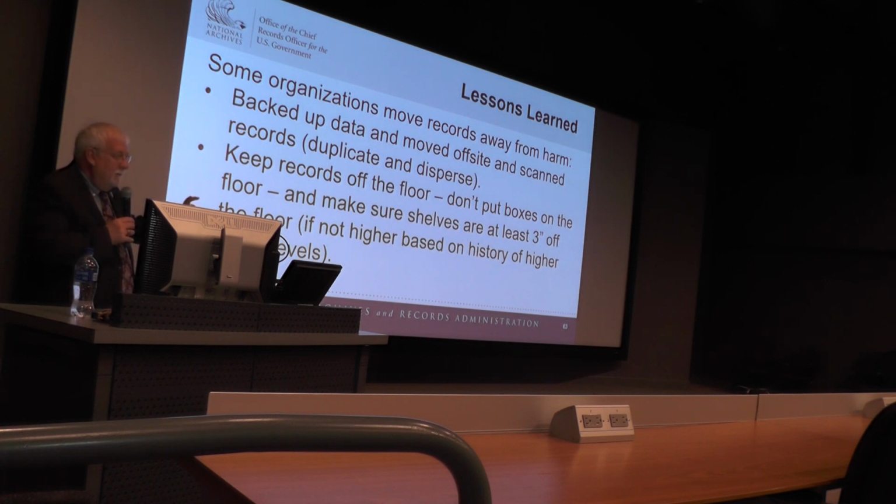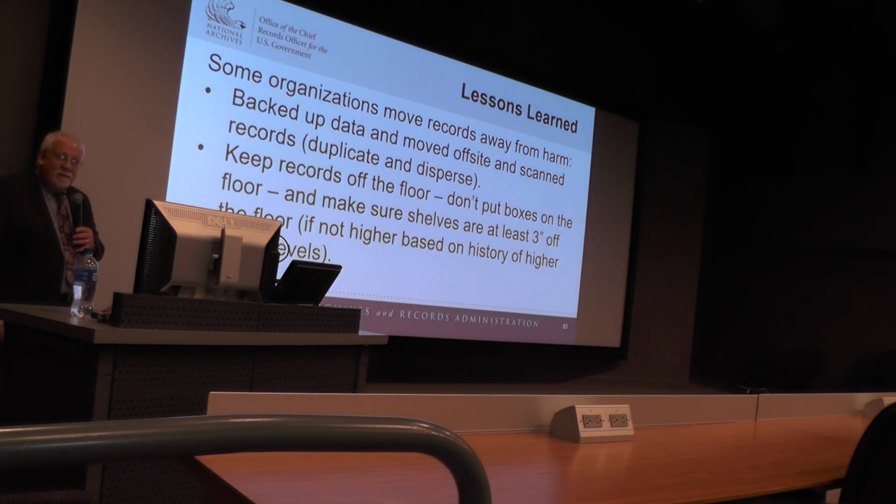They keep it at what is fairly normal. Most of these disasters don't go over 3 inches of water in storage space. But you have to kind of look at the local situation. In New Orleans, you may want to go a bit higher before you start putting records on that bottom shelf.